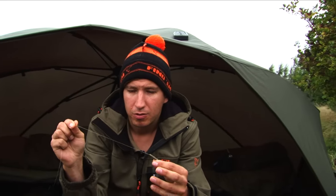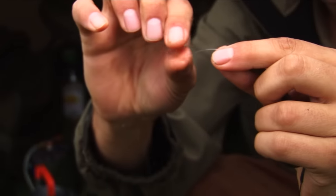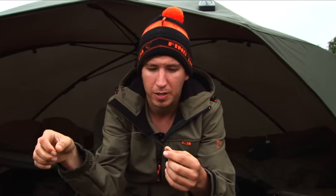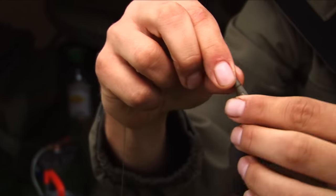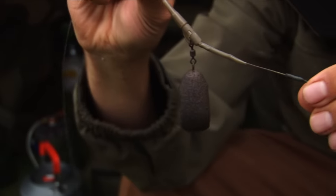The leader material is 30-pound Illusion. It's a fluorocarbon. It's invisible on the lake bed. I know this from various times I've been out with Rob Hughes and seen his footage. Once it's pinned to the lake bed, it just disappears. It also offers very good abrasion resistance. Standard lead clip setup, trans-khaki lead clip, and a trans-khaki anti-tangle sleeve.